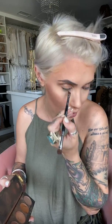Also, if you're looking for just a good everyday blush, the shade Seductive is another really good one. It's a matte blush and it's very subtle as well.